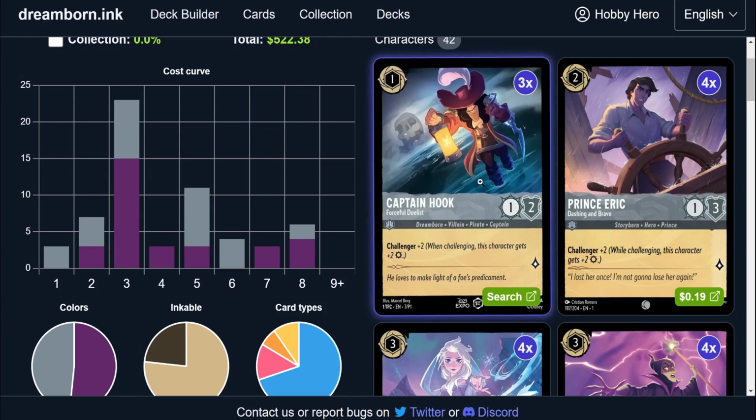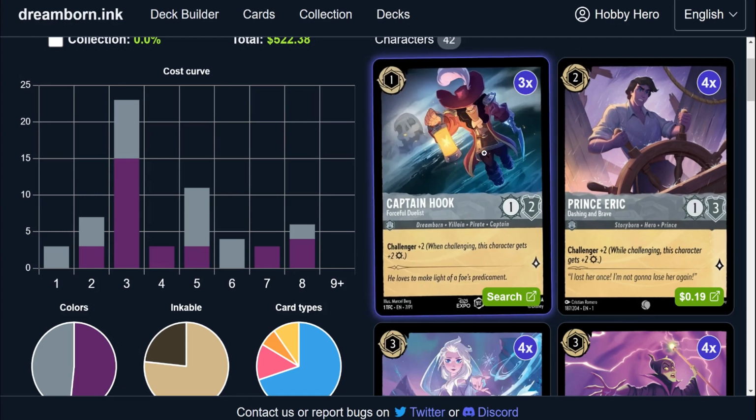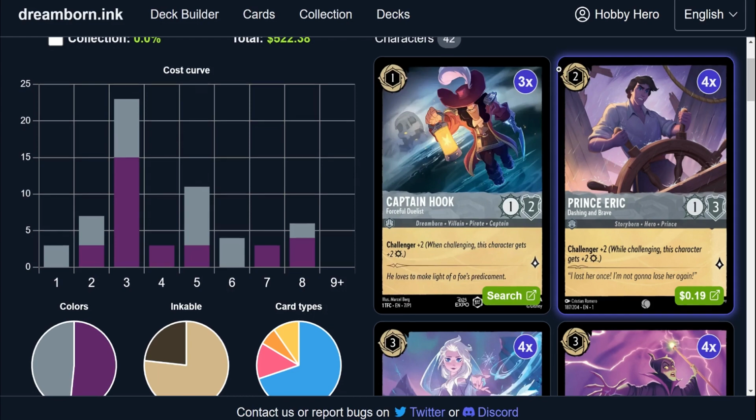I'm telling you now, a lot of times against the super aggro decks that are in the format, you can just drop a Captain Hook or a Prince Eric and they'll just sit there and stare at you because they don't want to lose the extra value generated for these. I will warn you though, not to go crazy by playing multiples of these. A lot of times just one is enough to slow them down, enough to get to your next wave, and you don't really want to be losing too many inkable cards out of your hand early on.